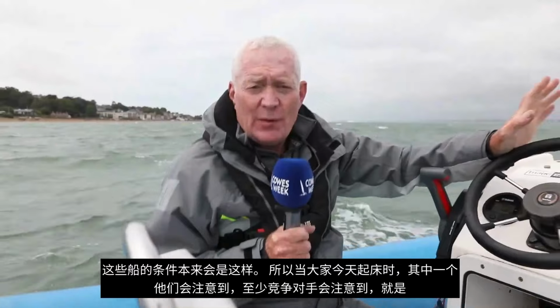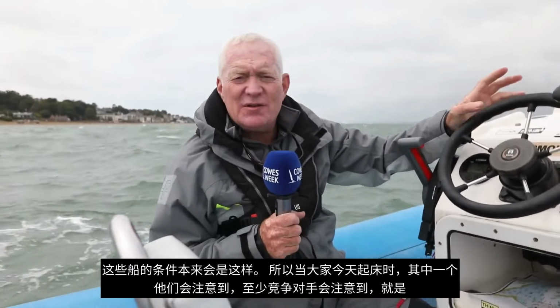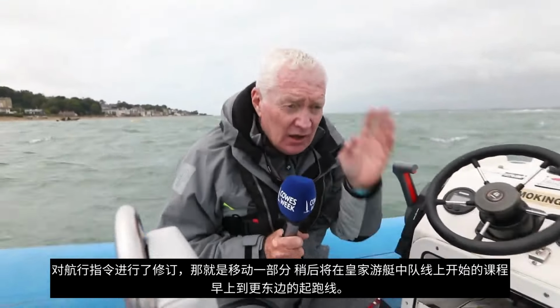Interestingly, not that I wasn't trusting their judgment at all, not for one minute, but on our way out to go and film those, I went and took a look at what conditions would have been like for those boats. So when everybody got up today, one of the things the competitors would have noticed was that there was an amendment to the sailing instructions, and that was to move some of the classes that were due to start here on the Royal Yacht Squadron line later in the morning to a start line further east. And the reason? The tide and the breeze.